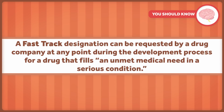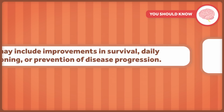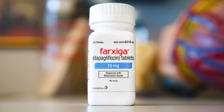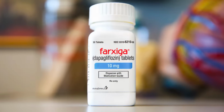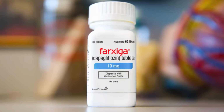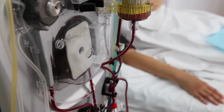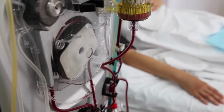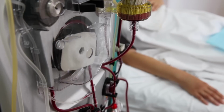A fast track designation can be requested by a drug company at any point during the development process for a drug that fills an unmet medical need in a serious condition. This may include improvements in survival, daily functioning, or prevention of disease progression. For example, AstraZeneca received Fast Track designation in 2021 for a drug to be used in adult patients with chronic kidney disease at risk of progressing. The drug is intended to reduce the risk of things like end-stage kidney disease, cardiovascular death, and hospitalization or heart failure in this population.